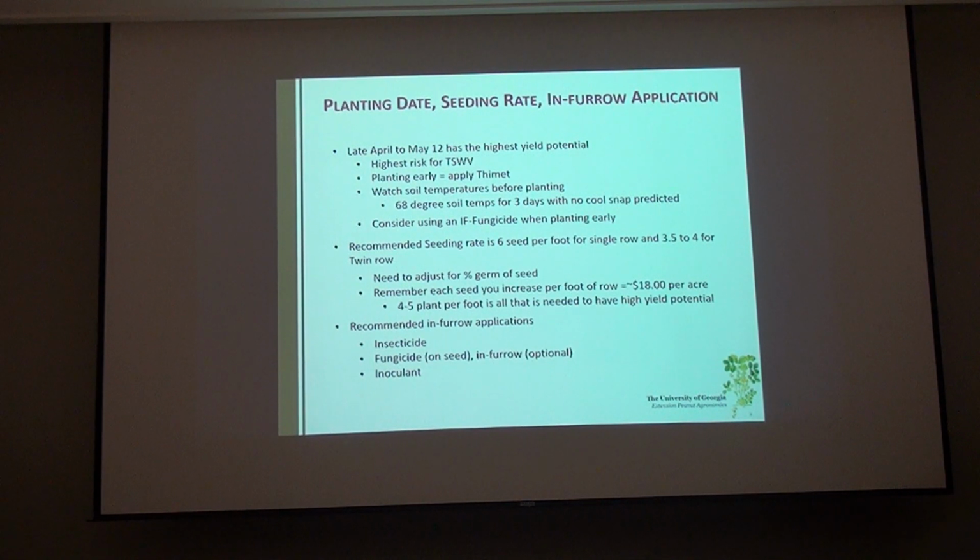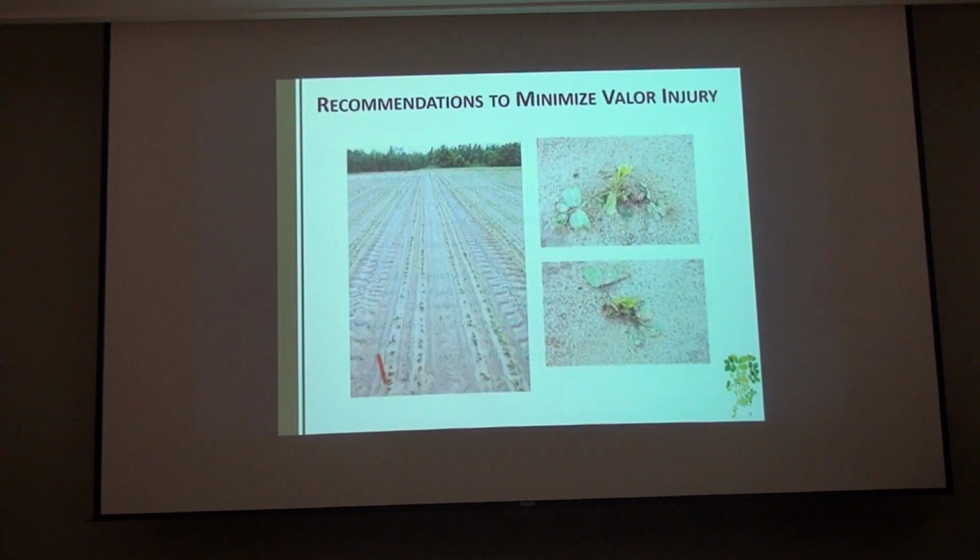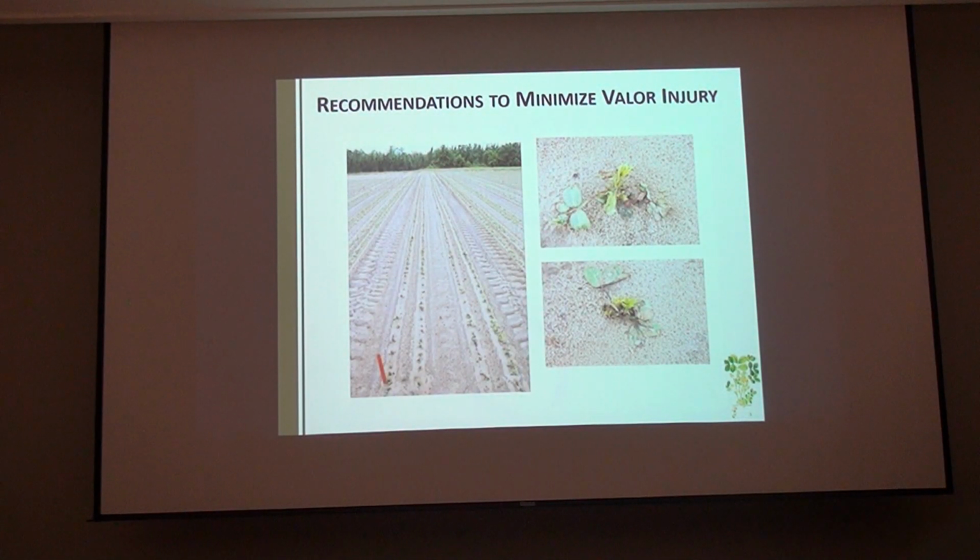And again, make sure you pick the right pesticides that you need. Hopefully we'll get a good start this year. I'm going to end with this one: Valor. We had a lot of problems with Valor because of rain last year, and I know a lot of people are a little discouraged with that. But guess what? It's still one of the best herbicides we have.